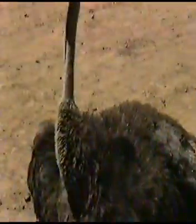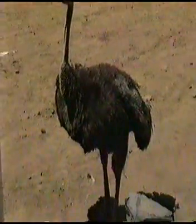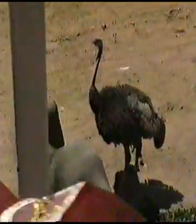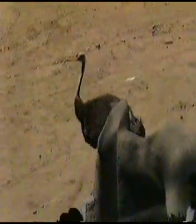The males have predominantly black plumage. Eggs, well, you've heard about them. Perhaps you've even handled one. An ostrich egg weighs upwards of 4 pounds. They say a 4-pound egg would be roughly equivalent to 3 dozen chicken eggs.